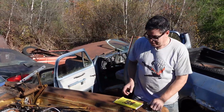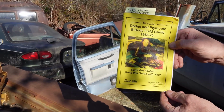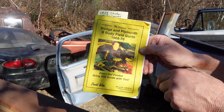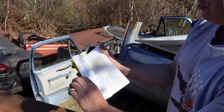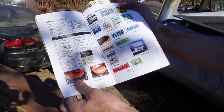Now, here's the thing. There's a fellow named Dave Wise, a friend of mine from Barrett-Jackson and otherwise, and Dave Wise runs a thing called MMC Detroit. This book right here, this is his field guide for Mopars. Don't get fooled. Bring this guide with you. And the beauty of this book right here is that this thing tells you anything you might want to know about just about any Mopar built during the muscle car era and even thereafter.